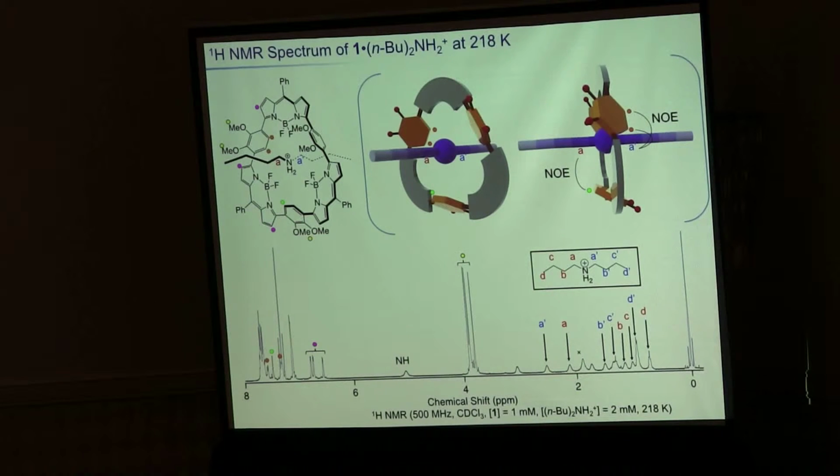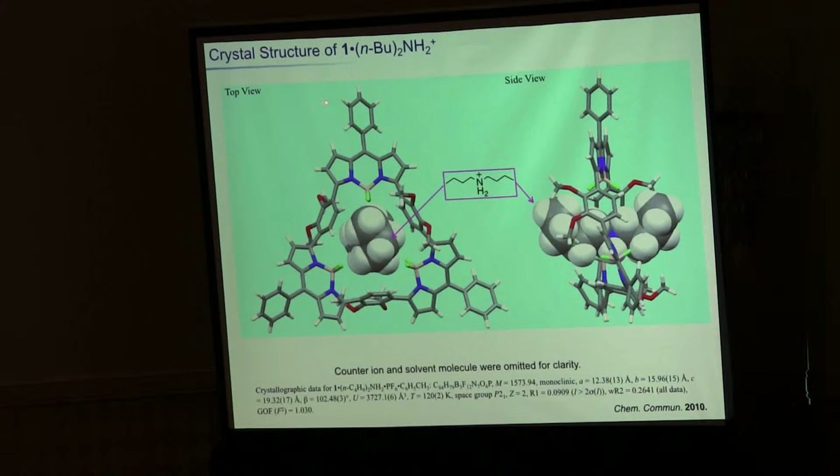And proton NMR spectroscopy clearly indicates the formation of the pseudo-rotaxane structure shown here. We can observe the NOE effect, the nuclear Overhauser effect, between the protons of the host and the guest, as shown here. And finally, we got the X-ray structure of the complex. The macrocyclic compound captured the ammonium guest inside the cavity to make a pseudo-rotaxane structure.